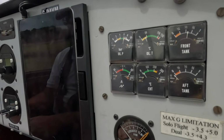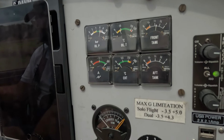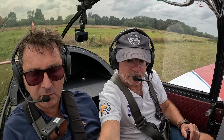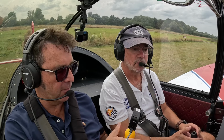Sorry, and turn the ammeter on. Charging, that's good. So a mag check: one and one and two. It's fine. Could you just run through the panel here and explain what we've got?